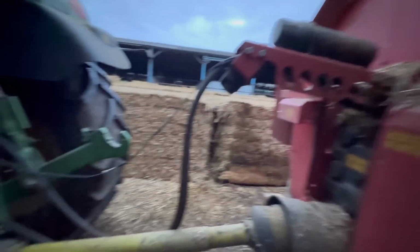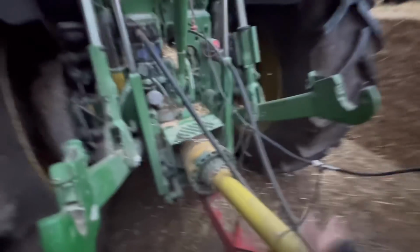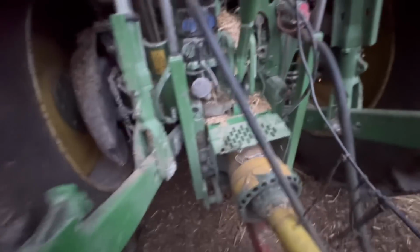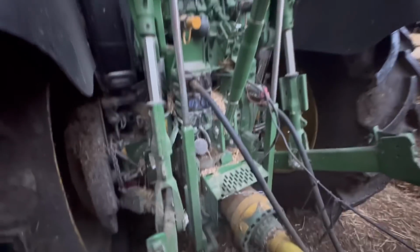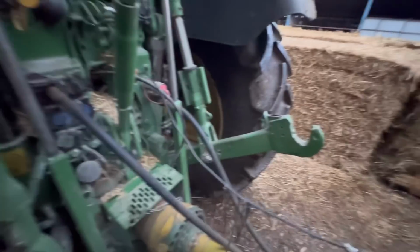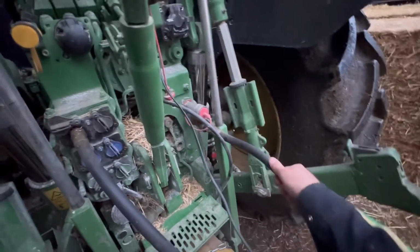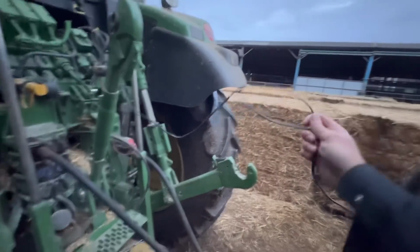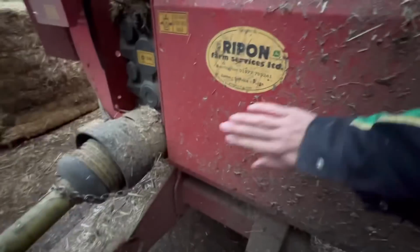It is quite easy to hook up. We've just got the PTO shaft, this yellow bit. We make sure that's on. Try and pull it off, it's not coming off. The chain's on, which is what we need. We've got 2 pipes. One is the feed, so oil goes into that. And this one here goes into the free flow return, so it just goes straight back into the tank and dumps it out. And then we've got the 1 wire which powers the Bluetooth module that's in there.